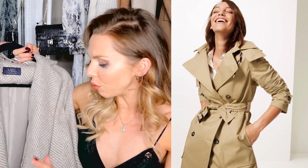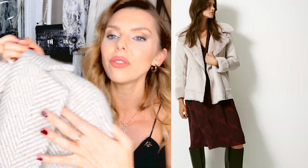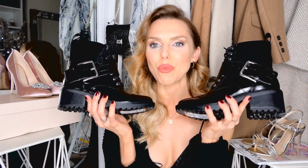This is a really oversized coat, perfect to go over really chunky knits because you don't want something that's too tight and constricting. You could put scarves underneath this knit and feel very, very warm. It has these big slouchy pockets, and I don't know if you can see it, it's this stripy cream and white color.